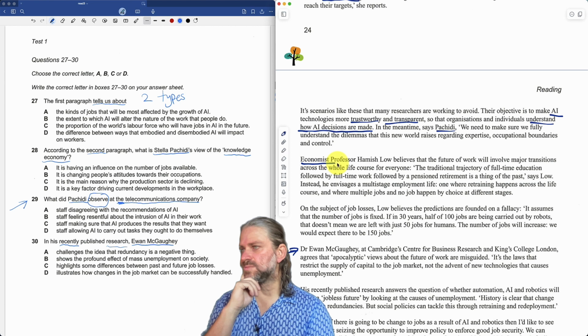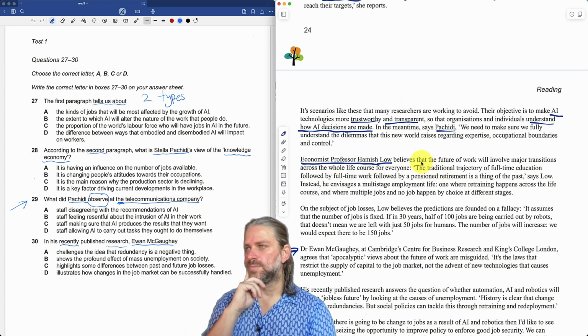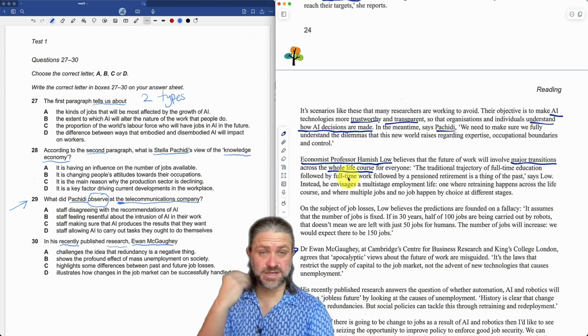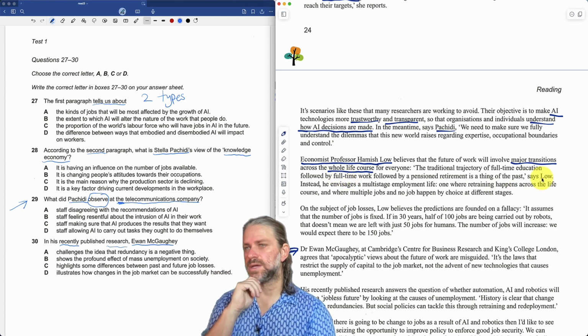Okay, we've got this economist, Mr. Hamish Lowe, believes that the future of work will involve major transitions across the whole life course for everyone. Major transitions across the whole life course. So not just young, but even when you get much older. Okay, he's there as well. Is there anything else I need to underline?